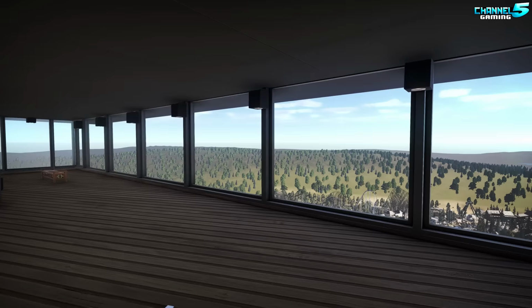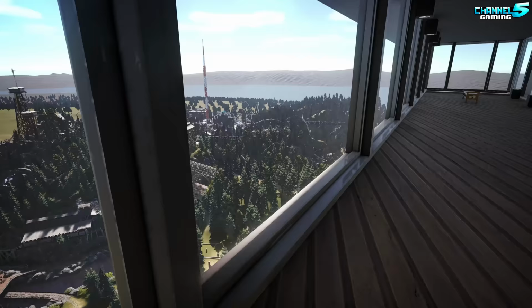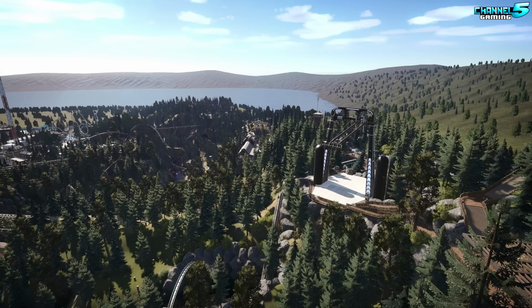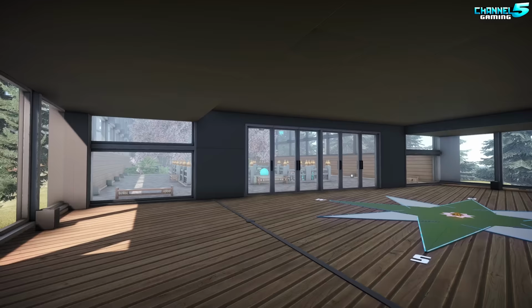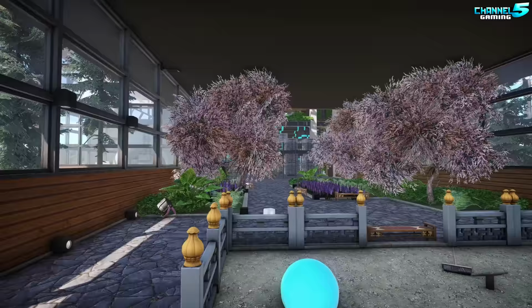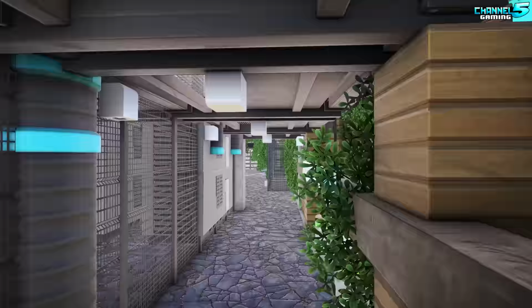Oh. Is this a theme park or what? Screenshot, please. Oh my god. Look how much there is. Yeah, I think the one word to summarize everything here is vastness. The scale. It's like nothing I've ever seen.